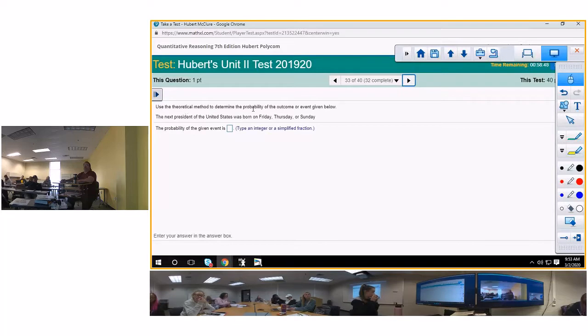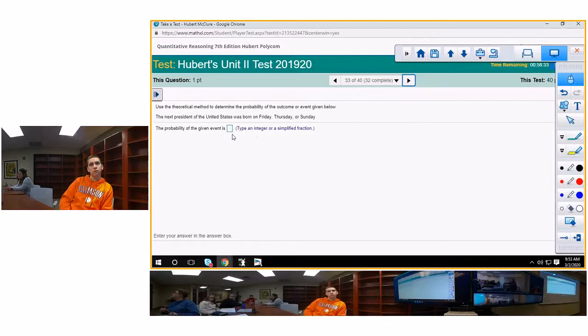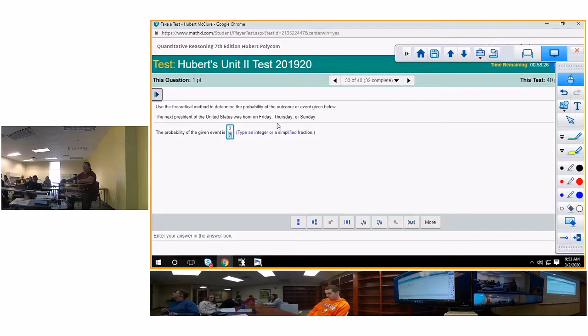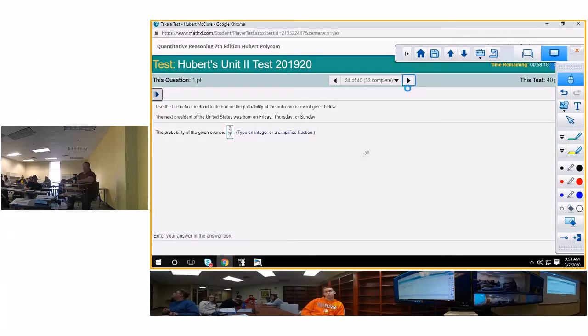Use the theoretical method to find the probability of the outcome. The next president of the United States was born on Friday, Thursday, or Sunday. 3/7. Unless they want it for the year, then you have to do 52 times 3, which is 156 over 365. It didn't specify.